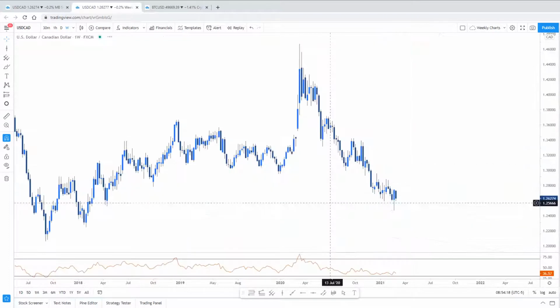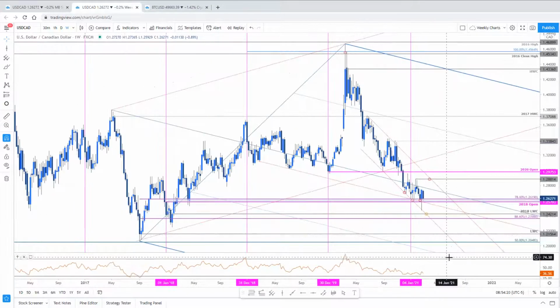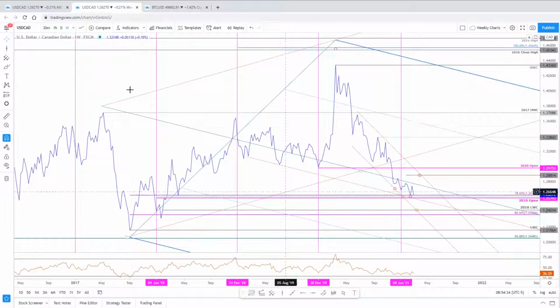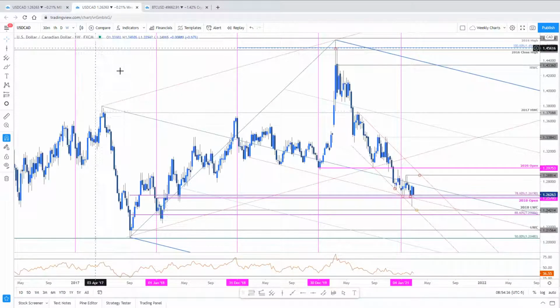I don't think we need to go through this in depth again, but 2518 to 2619 is the level that we've been focused on. We haven't gotten a weekly close below that. While the weekly closes are above, Eman, Bitcoin's on the list. I got you. While the weekly closes are above, the downside broader bias is at risk. We've been saying that.